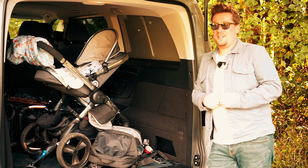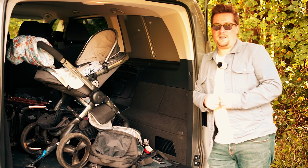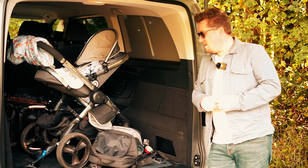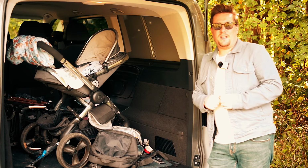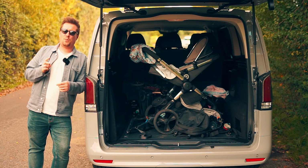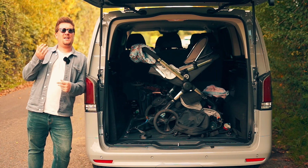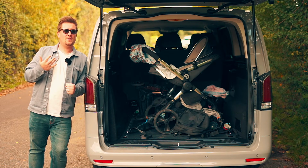The fact that this is so gargantuan, I proved a point by having 2 fully assembled prams in the back, not fold them down, and then put all the other stuff in. It was fine. And really my only bugbear with the back of this is one thing and one thing only. This unnecessarily gargantuanly heavy door.